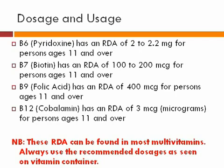B9, which is folic acid, has an RDA of 400 micrograms for persons ages 11 and over. And B12, which is cobalamin, has an RDA of 3 micrograms for persons ages 11 and over. Please note that these RDA can be found on most vitamin containers. Always remember to use the recommended dosage as written.